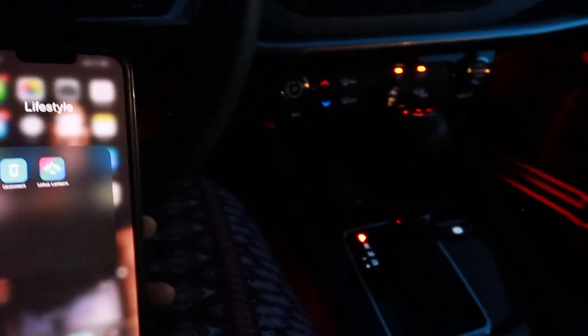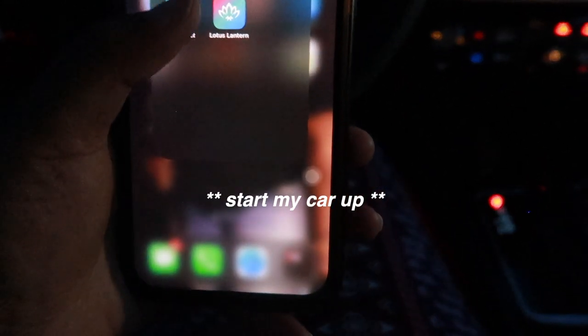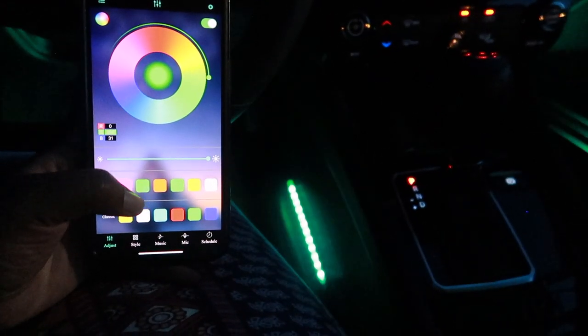All right, so besides the wireless charging, another thing that I have is the iykyk app. I can start my phone up from the app. I can honk the horn. I can unlock and lock my car door from my phone. It's giving me very much Tesla vibes. And also, this is the app that allows me to change it to any color I want.